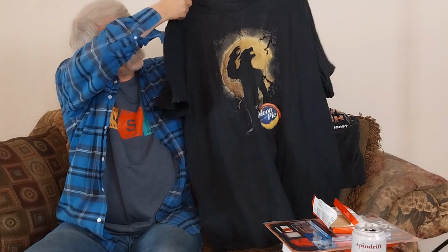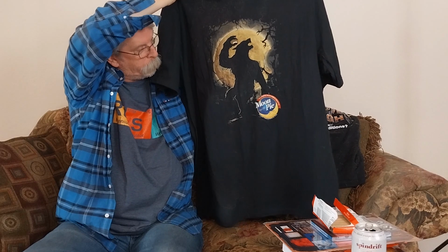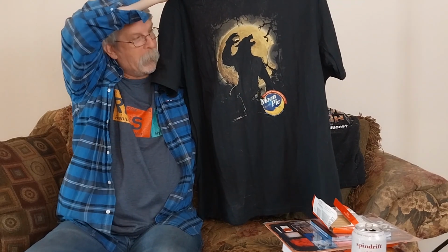One of the shirts I wore in the last video was the lunar landing moon pie picture. Here is a werewolf moon pie. You see the background is the moon pie. Not just the moon, but the moon pie. There's a bite taken out of the right side. And again, this shirt needs to go into the dryer before I can wear it.